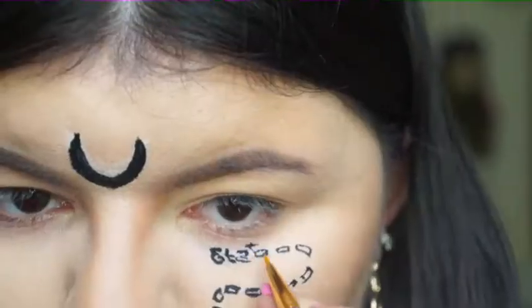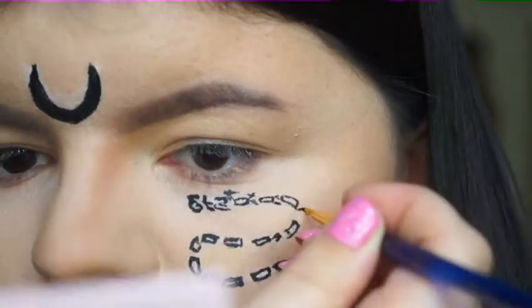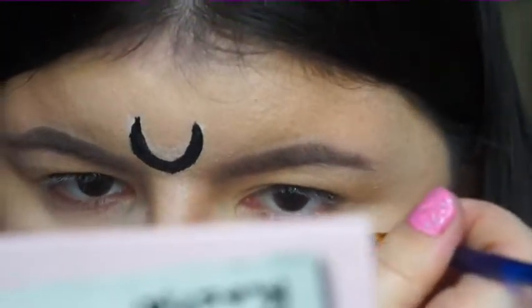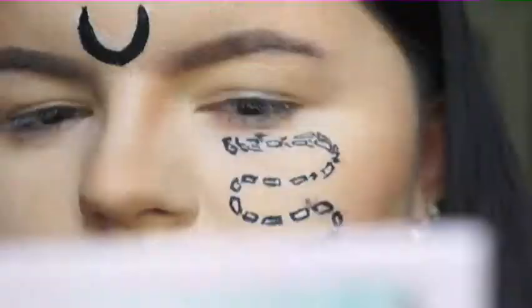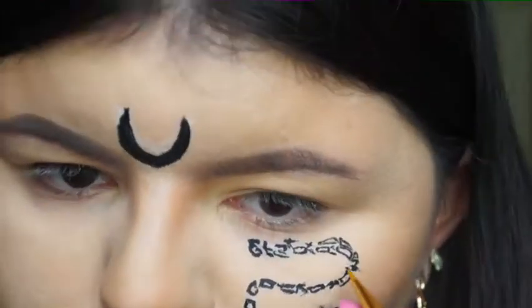lifelike. To be completely honest with you, the little details in between the boxes aren't really visible on the filter, but you can create your own shapes in between. So you can do crosses, you can do lines, just as long as it stays within that shape and it doesn't go over, because you don't want to lose the shape that we've created.